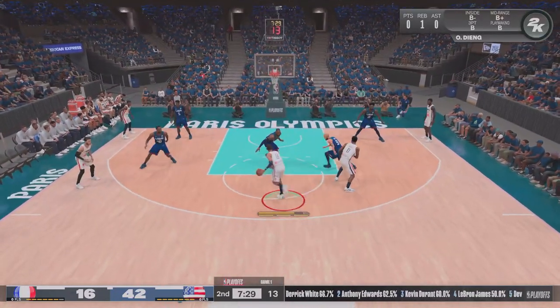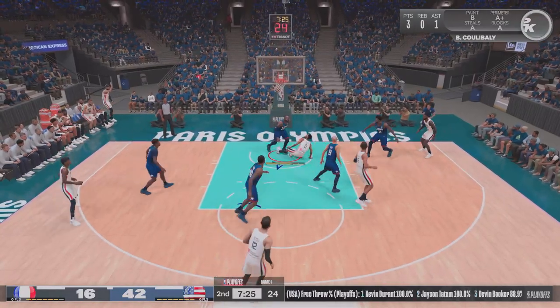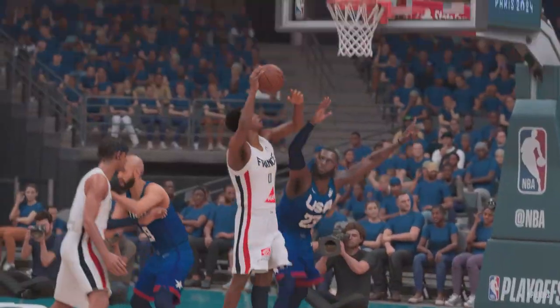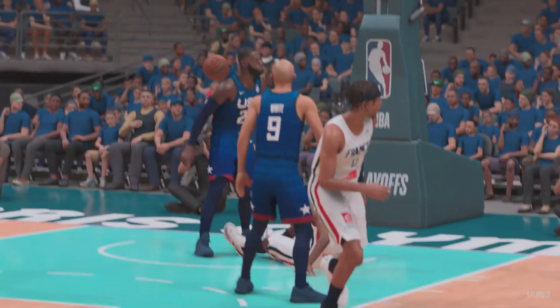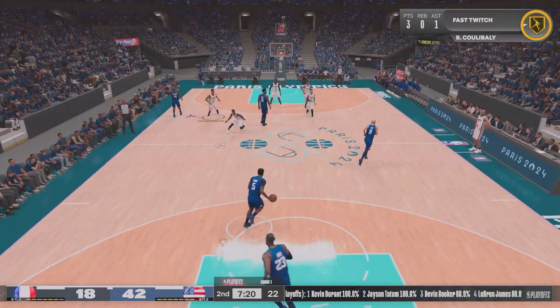There's a good screen. Pass to Koulibaly. Nice pass. Led him to the rack perfectly for the layup. Yeah, and there it is again. On a lot of their possessions this first half, they've established great inside position.